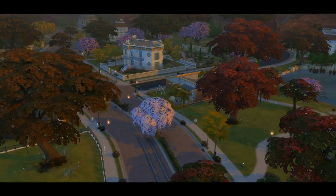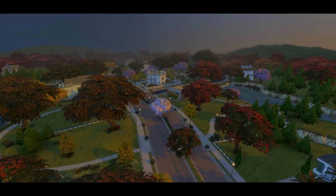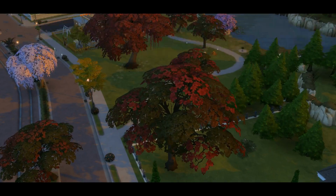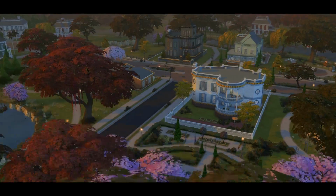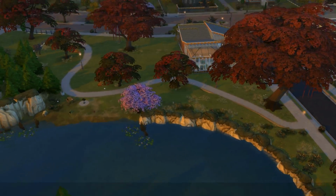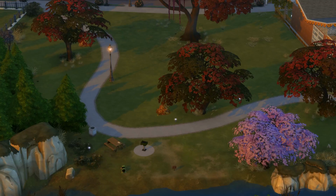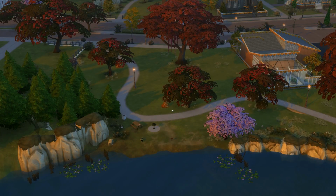So these are changing colors. Certain trees are staying green because they're evergreens. For example, this tree's sort of right in between the changing period, so you can see it's a little green, a little orange. And as the season progresses, you'll actually see some leaf piles start to generate in the world. You can actually see one down there. You can click the leaf pile and play around in it. You'll see leaf piles spawn around the various trees.